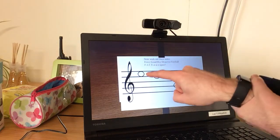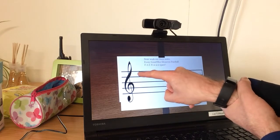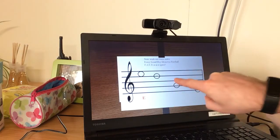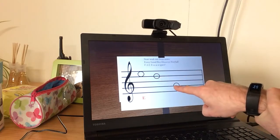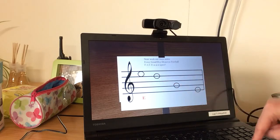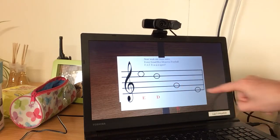Okay, so it's in the space, the top space, F-A-C-E, faces in a space. And these three, they've all got a line. So every good boy deserves, every good, every. And you get the word edge.